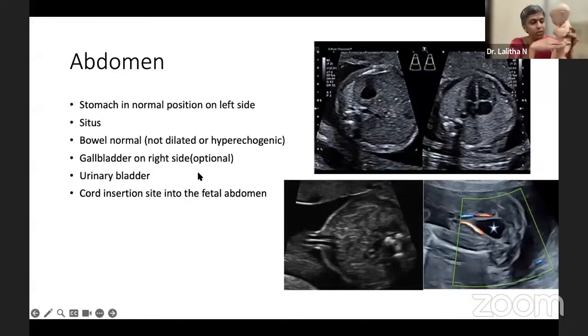We move down the fetus, and this is the level of the fetal abdomen. Again, you have to look at the presence of the stomach in the left side, compare it to the heart, and in this plane also you can document the situs. Okay. Now, establishing the normal situs, I've been insisting from the survey part of it or the overview part of the scan to the heart to the abdomen, because it's important. Many a times dextrocardia or situs inversus totalis have been missed.